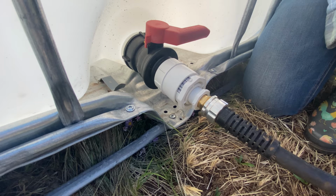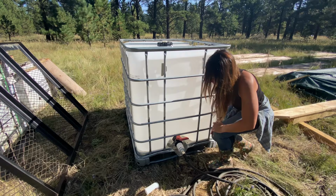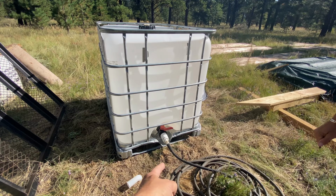So, you know, when this thing's filled with gallons and gallons and gallons of water, that creates downward pressure. So we'll now have water pressure coming out the bottom here to be able to use this to spray things down.